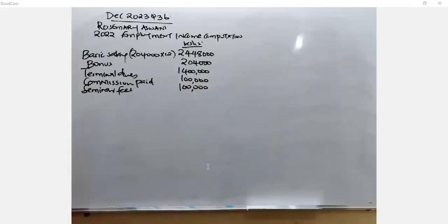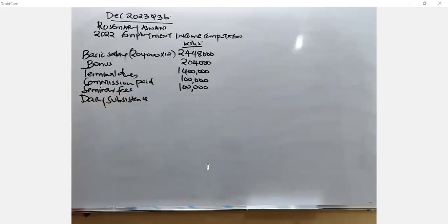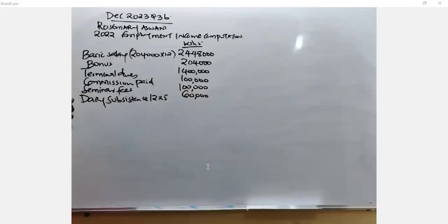We have been told she was provided with a daily subsistence allowance of 12,000 by the employer. It was daily, and you stayed there for 5 days. It will be 12,000 times 5, and you're getting 60,000 here. Correct.